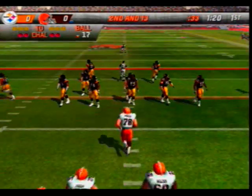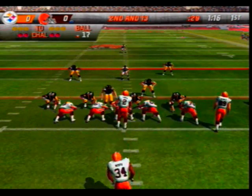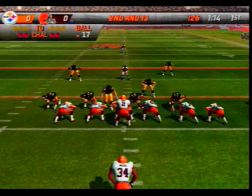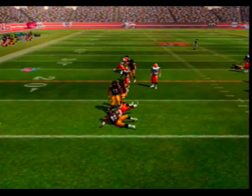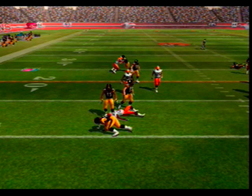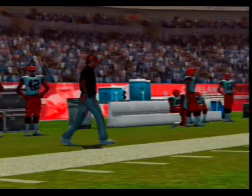Second and long coming up here. Ball on the 17-yard line. The Steelers line up in a 4-3. Gets the toss to the left. Kenzie comes up to make the play at the 13. And he chases him down behind the line of scrimmage for a loss.